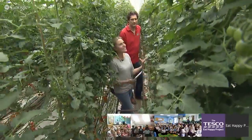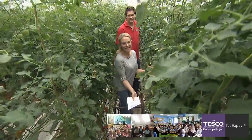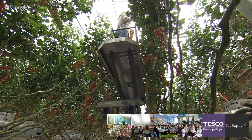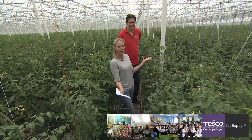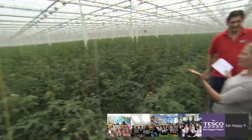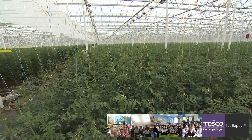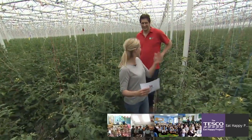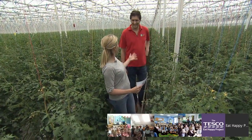Welcome back. So as you can see, we are rising through the vines. It's absolutely amazing. The smell is absolutely delicious. It's making me hungry. And look how high we are going. These vines are so tall. Now we're up here. This should give you an idea of how big this place is. Wow, Gert, this is amazing. It stretches as far as the eye can see, either way. It's pretty cool up here, isn't it?